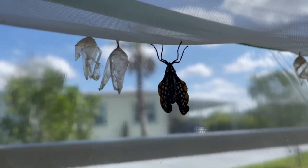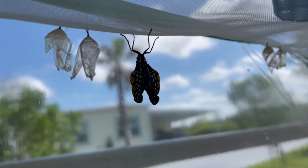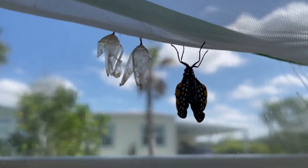His cocoon, and he's all wrinkly and wet and has to be left alone so he can dry off and strengthen his wings. It's important. The first hour is very important for their survival. He has to let blood go into his wings and strengthen them through flapping.